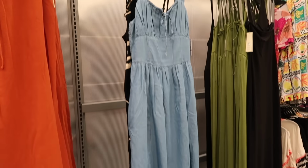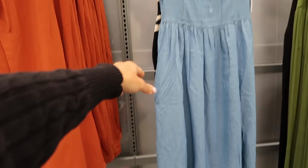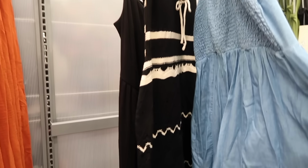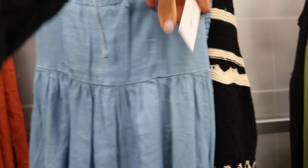New chambray dress from Jessica Simpson. This one has the thicker straps, a little tie, seam at the waist, it's flowy, smocked in the back, and they are going to be $36.